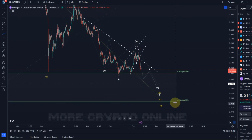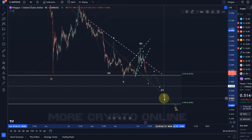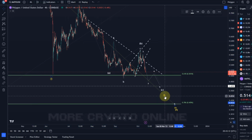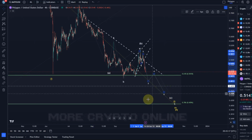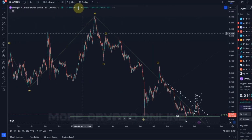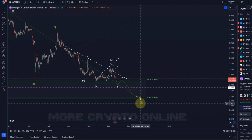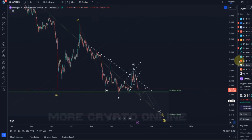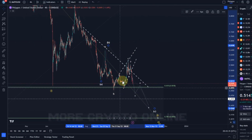Ideally, I'm watching for 41 cents as a key target. Actually, I should probably shift all of this down a little bit, but 41 cents. It doesn't need to get to 41, but that seems to be a reasonable target for me, because there are different ways this can be labeled. The entire move down is a diagonal, so it makes sense to label wave 5 as an ABC structure. The only thing is different interpretations. I could say this was wave B, and then this is a 1, 2, 3, 4, 5. That would take us down lower.